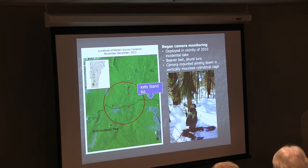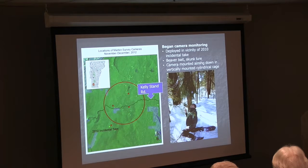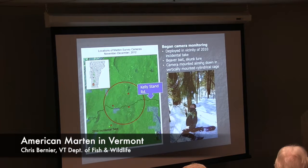So this is a cylindrical cage with the camera mounted at the top of it facing down, and the bait wired to the bottom of the cage. So marten come up the tree, looking right up into the camera. You get a facial shot, and then they sit there and eat the bait, and you get 100, 300, in some cases 1,000 different photos of the marten as it persists there.